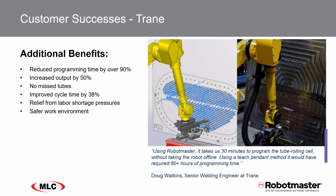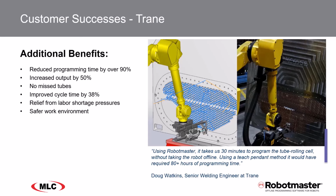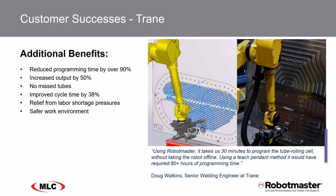Like McStarlite, Trane also experienced some additional benefits when moving to the Robotmaster software. They were able to reduce their programming time by over 90% and increase their output by over 50%. Because it was no longer a manual process, there were no more tubes missed. They also improved their cycle time by over 38% and were able to get some relief from the labor shortages from being in a small community and have a safer working environment for their employees.